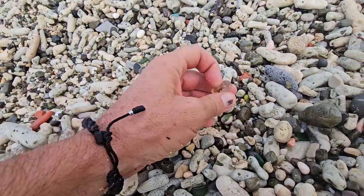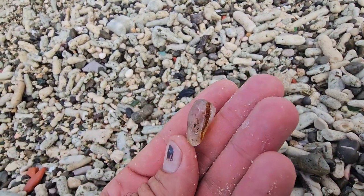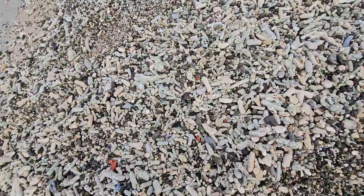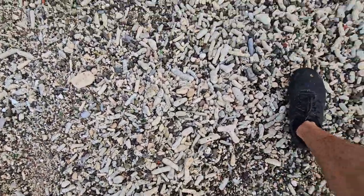Another multicolored piece. It's like a honey amber and clear piece of bonfire glass there. Pretty cool. Bonfire glass is glass that burned in a fire, kind of melted together. A lot of times you get multiple colors sticking together and then they roll around and turn into some really nice multicolored jewels.